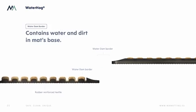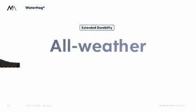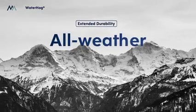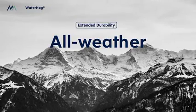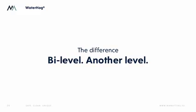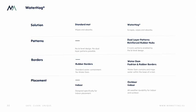With its reinforced rubber nubs designed to withstand crushing forces, Waterhog is granted an extended all-weather durability, continuing to deliver outstanding performance even after 1 million steps. The bi-level takes it to another level. Superior scraping, wiping, and absorbing capabilities, combined with dual-layer patterns and the water dam border, indoor and outdoor.